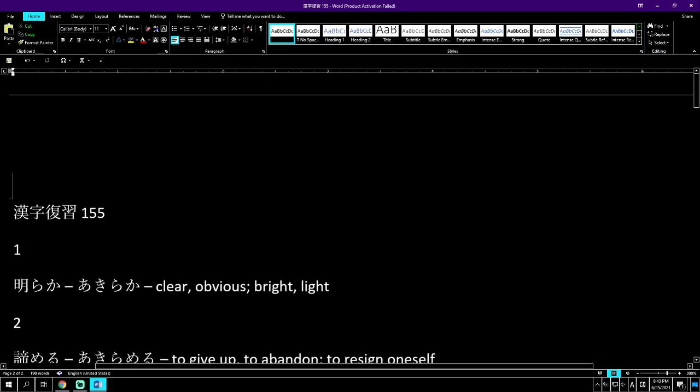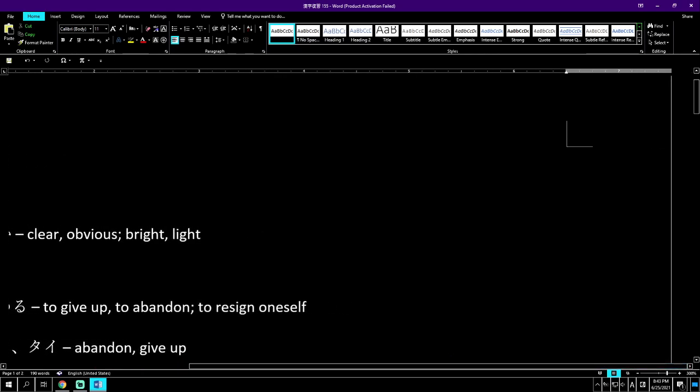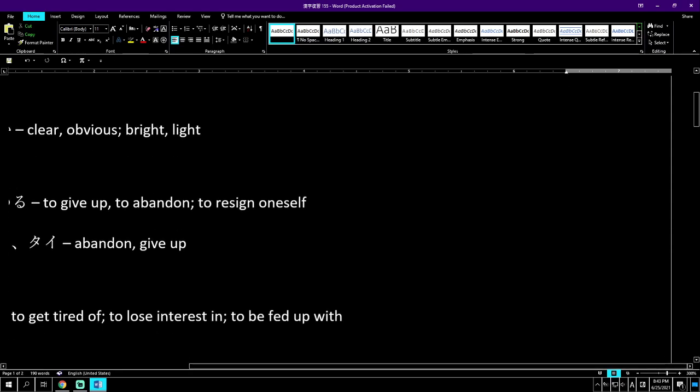I hope so. じゃあ、最初は明らか, which is clear, obvious, or bright. 明らか was clear, obvious, or bright. じゃあ次, to give up or to abandon is 諦める. 諦める is to abandon or give up.